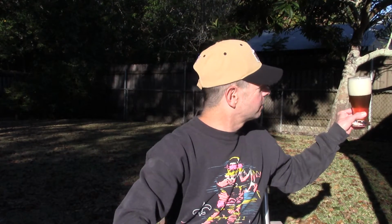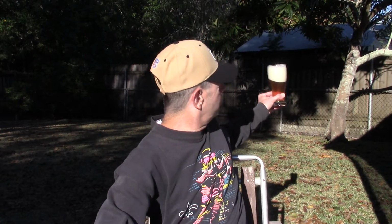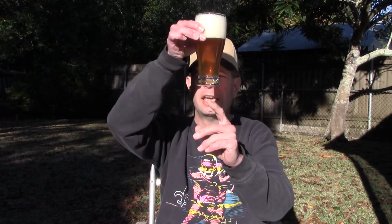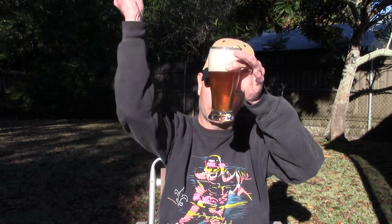If it was 85 degrees, it'd be more appropriate, but at least it's sunny. Slightly off-white head, a golden appearance, mostly clear, I think, but there's haze to it. With the sun shining through it, it's quite hazy. With the sun shining at it, it's not as hazy. And the bubbles just went right to the top.